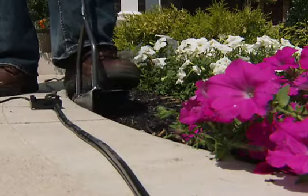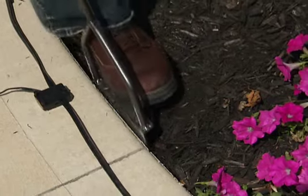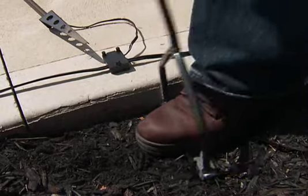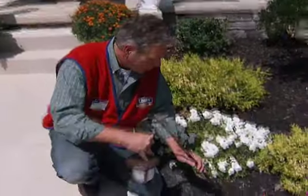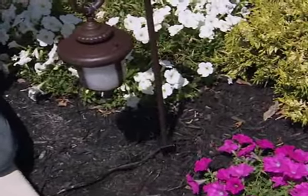Beginning at the control box, use a flat blade shovel or edger to cut a narrow trench up to 3 inches deep along the cable path. And make a perpendicular slit where each light is going to be located. Push the cable into the trench. Wherever there's a fixture, push the stake partially into the ground to temporarily mark its position.